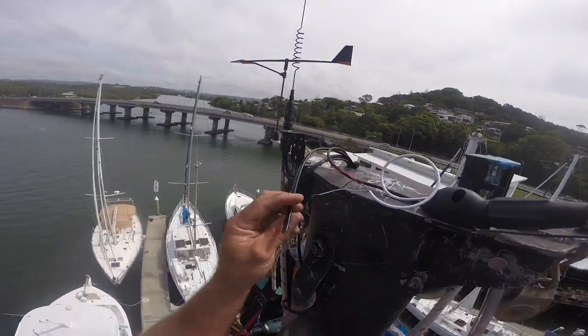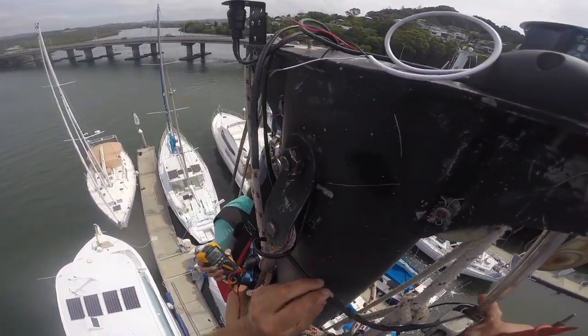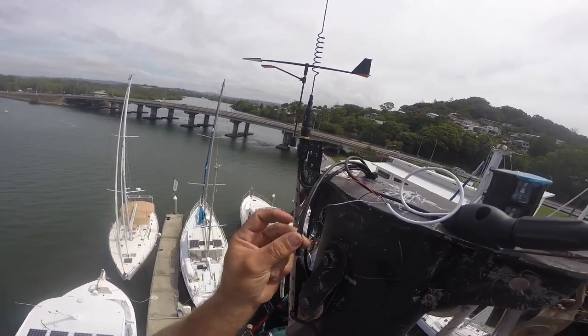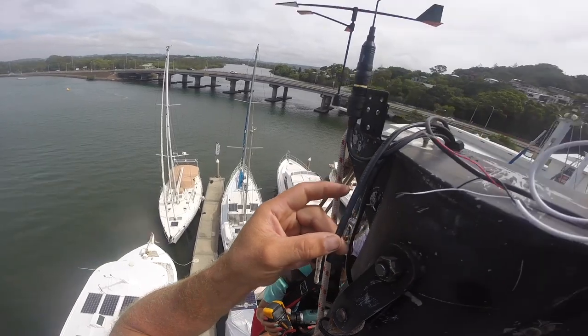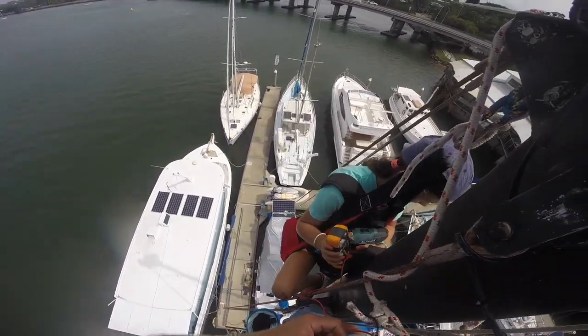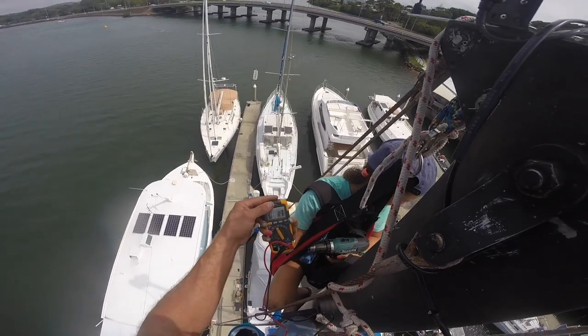So I was just doing a check. I've got two lines here. I've got my anchor light, which I'll cut shortly. And I was just double checking that one was our nav lights before we connect it all together, using a little voltmeter here.